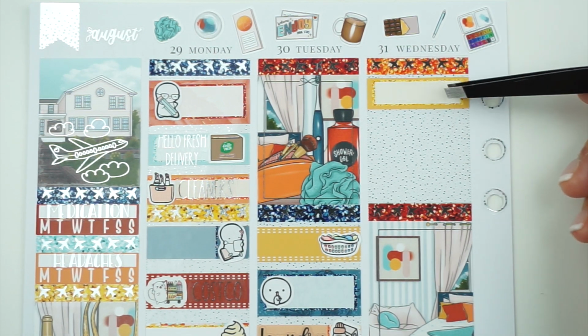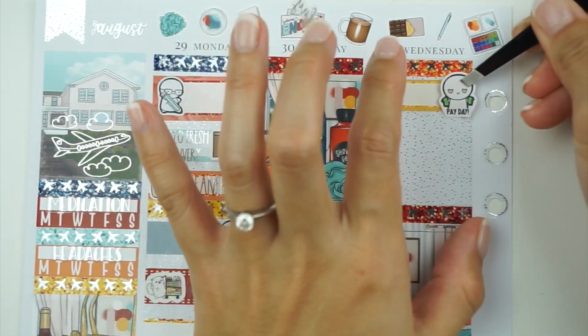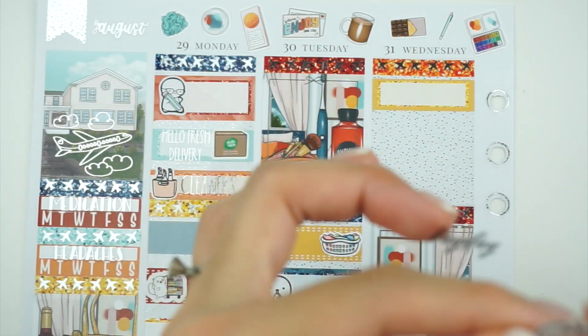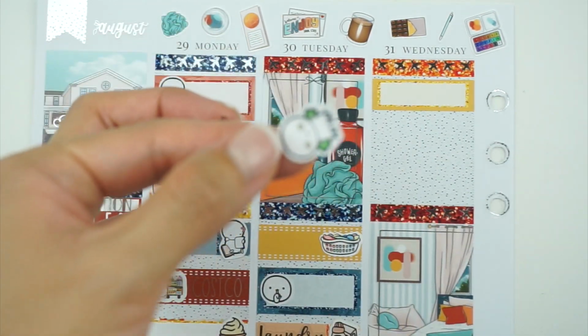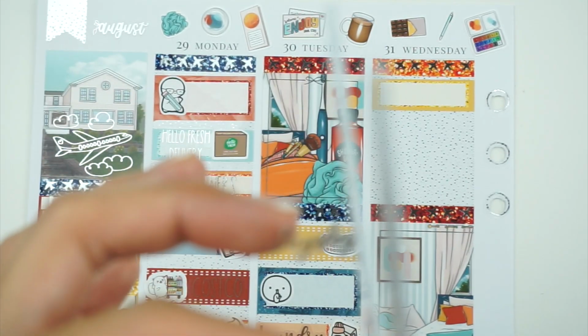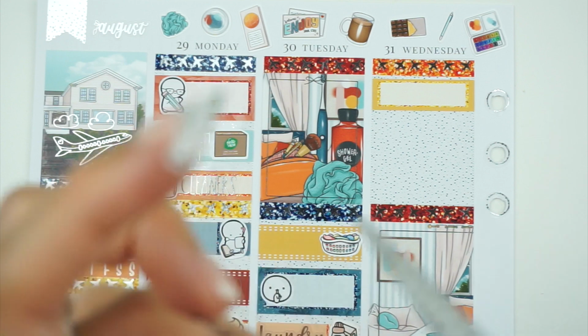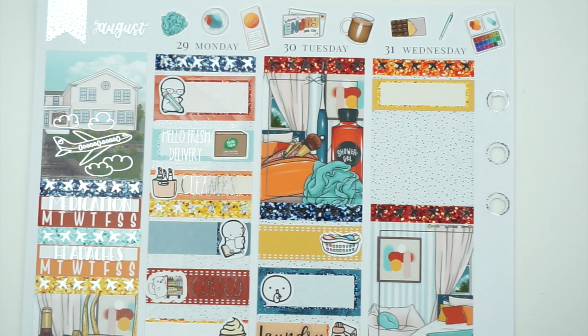Okay, hold on, I gotta figure out the spacing. Here and then here, so I'll put it up here, okay. Oh, I was gonna cut the payday script off this emoji, because I have the script for it, which is good because then it makes it a little bit shorter and it will fit better in the box.